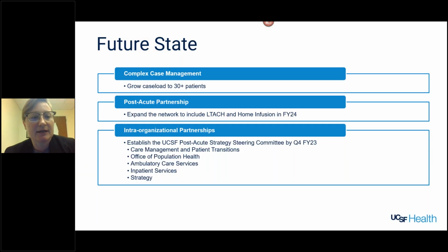Talking about future state, I want to grow our complex case management program to 30 plus patients. I think we can do that with our current team. And with the post-acute partnerships, we're looking to expand to LTAC and home infusion in this next fiscal year. The idea behind the post-acute partnership was to create a community of post-acute members that could collaborate to ensure the patient has a smooth transition, whether they come from the hospital, go to SNF or acute rehab, and then eventually LTAC. Those LTAC case managers, social workers, and providers have the ability to access high quality SNFs or home health companies and maybe eventually home infusion companies, so we don't lose continuity of care just because they go to a different facility.